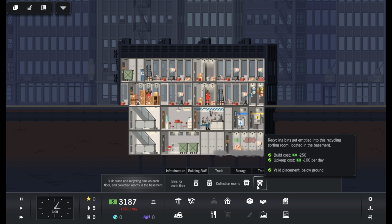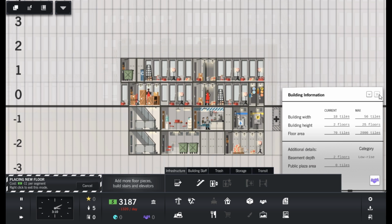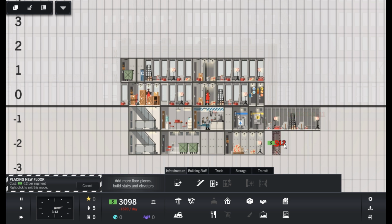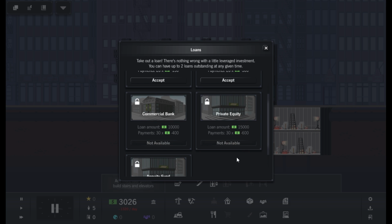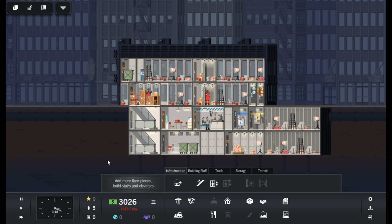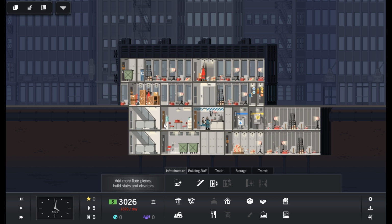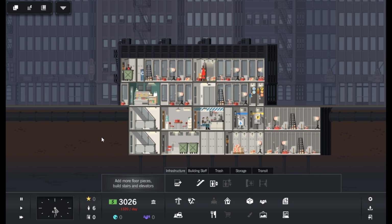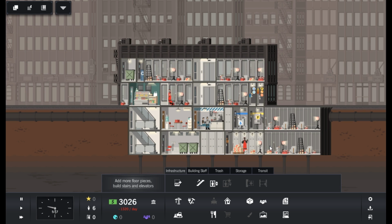And we'll need collection rooms. We don't have enough space for that either. This is probably not going to go very well for us. Knowing our past, do we have loans? Okay, we've got a few loans that we can take if we have to, but I really don't want to have to do that, to be honest. But oh, we are so in the red right now. Oh goodness, this is not good for us at all. So we've got one restaurant that is giving us $100 a day, and that is it.